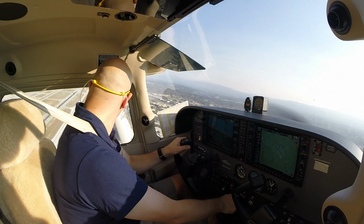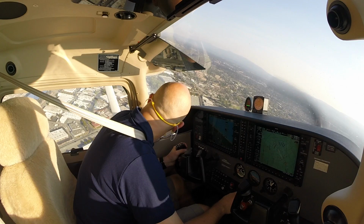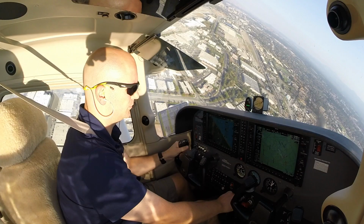Cessna 7 Lima Foxtrot, you're going to be number 2 following a Falcon 2000, 5 mile final, report them in sight. Looking for traffic, 7 Lima Foxtrot. Jet 223, traffic to follow you, midfield left downwind 1000, Skyhawk looking for you. 223, roger.